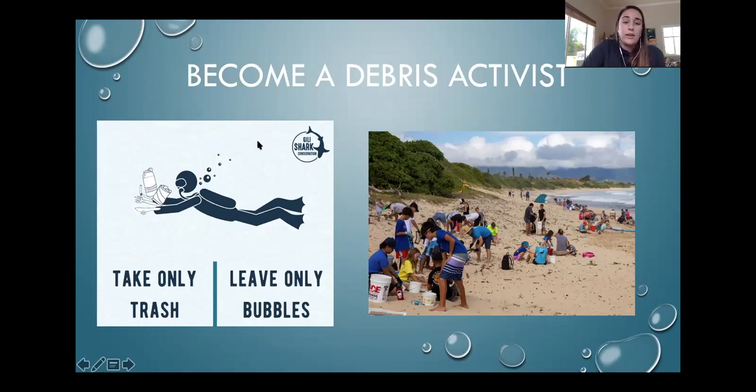If you're snorkeling or diving, pick up trash as you're diving along. I actually have a bag that I carry with me when I dive that I stick my trash in, so that I'm not just limited to my two hands. I can actually pick up more. And if I see more than just two pieces of trash, I can pick them up and put them in my bag and take them out of the water and dispose of them properly.